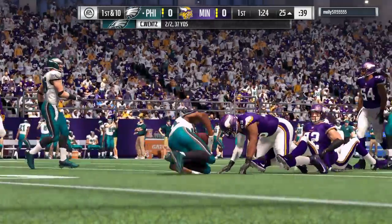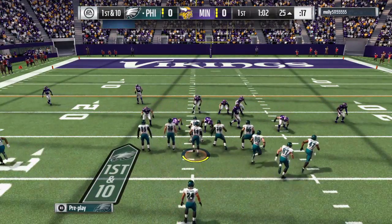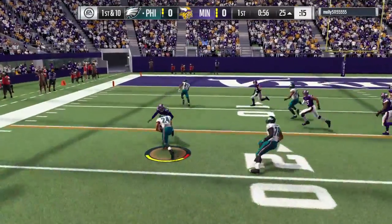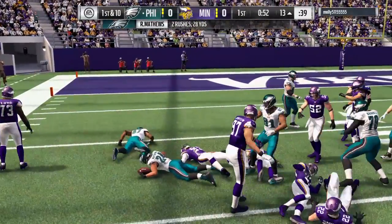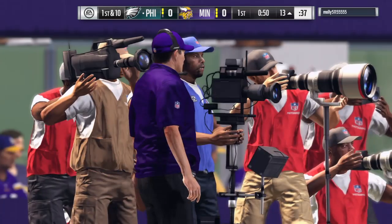Left side caught by Matthews. It goes as a pickup of 23. And the Eagles are going to have a first down. And when an offense is doing a nice job selling the play-action pass, a lot of responsibility shifts to the linebackers. They're the ones up to determine run or pass and get to the proper places on the field. Give him 12 yards on that one. It earns him a fresh set of downs.